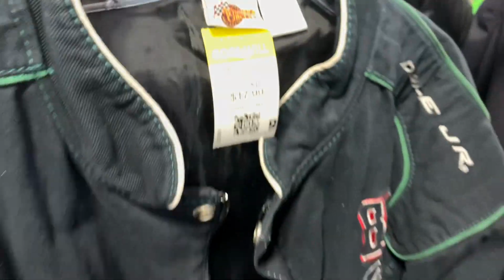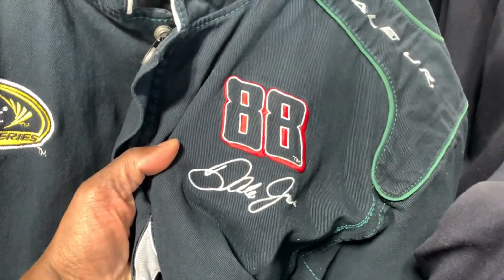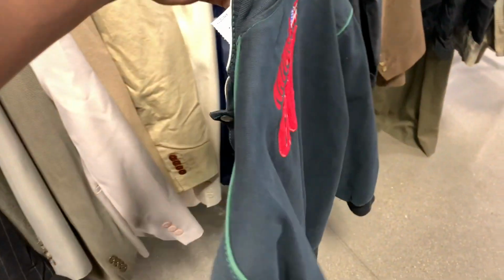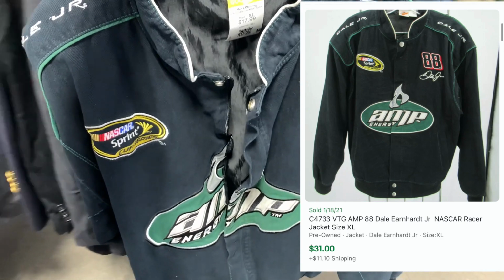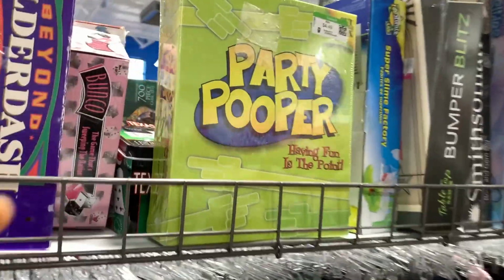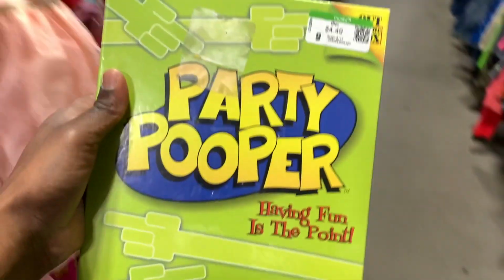Next came across this NASCAR jacket. I usually would pick these type of jackets up, but after checking the comps on this particular one, they were only selling for like 30 to 40 bucks. So since it was already $17.99, of course I wouldn't spend 17. I'd probably spend closer to 13, but it to me just wasn't worth it, especially since it might sit for a while.